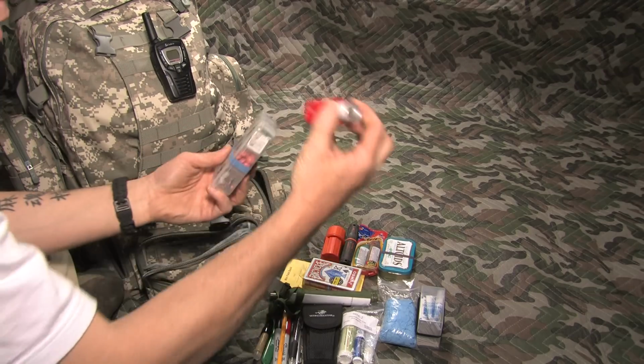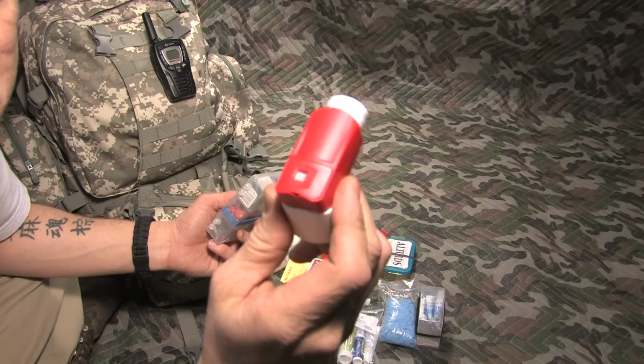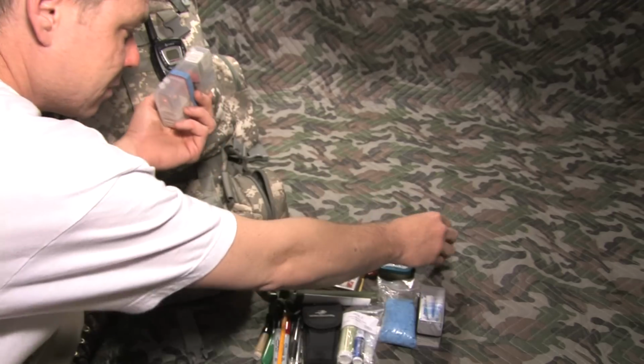What else do I have in here? An extra inhaler. Yes, I have inhalers all over the place. This is a brand new one. Lots and lots of puffs on it still. Sucks having asthma, but whatever.